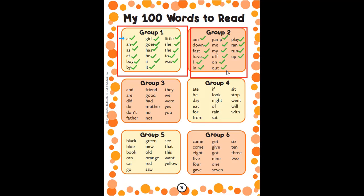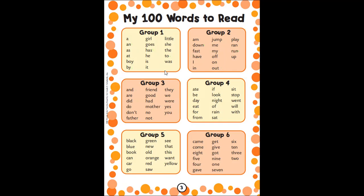I think you're very good in reading. Can we read the last one? Group three, okay? Okay, good job. Ready? Go. And, friends, like. Correct. Good job. All, good, we, did, have, where, do, mother, don't, know, you, have, to, not. Oh, very good. That's correct. Good job. So very good in reading. So let's now start the lesson, okay?